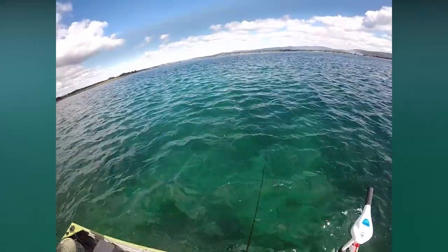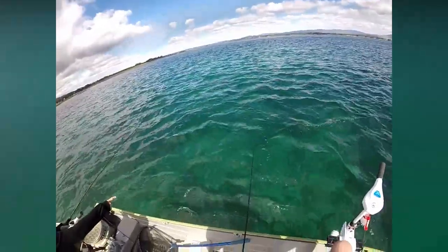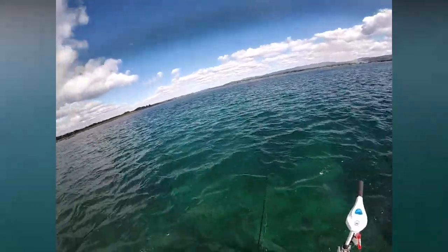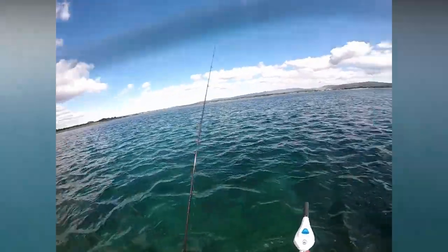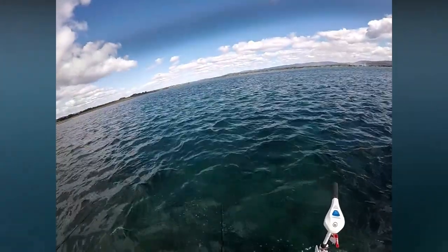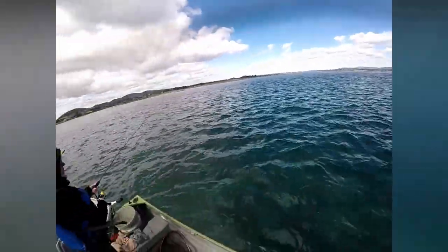Oh, that was a goatfish. He's just there, Dylan. Yeah, he's gone though. That was a goatfish. Damn, that would have been my first goatfish. I just thought it was a wrasse, so I just wind it in, then it was pink. Oh, damn it.